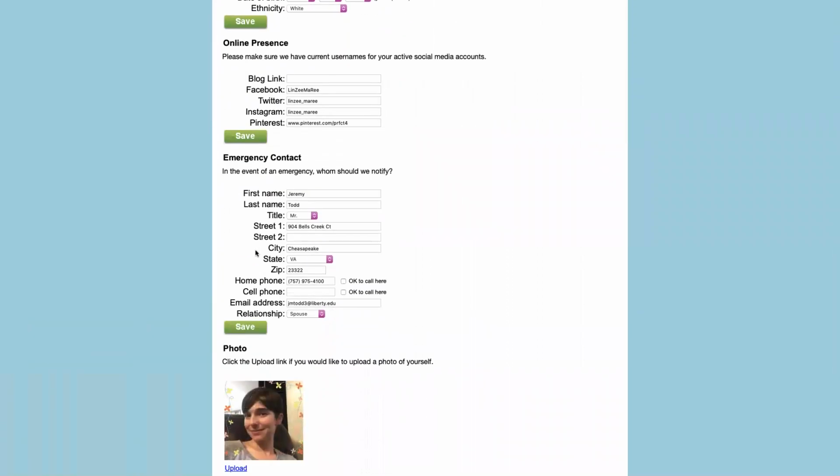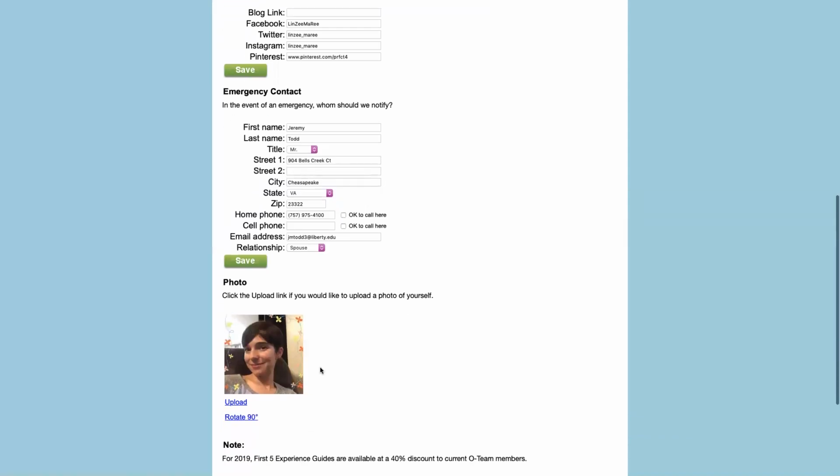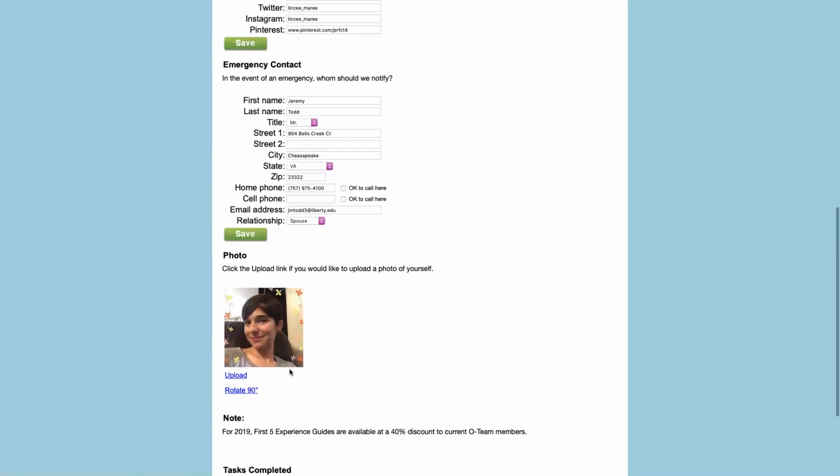Next, emergency contact. If you're interested in providing us with someone to contact in an emergency, you can add that information here. It is optional. Now next, a photo. We would absolutely love to have a photo uploaded of you, and you can do that by clicking right here, Upload, and bringing on a photo from any device.